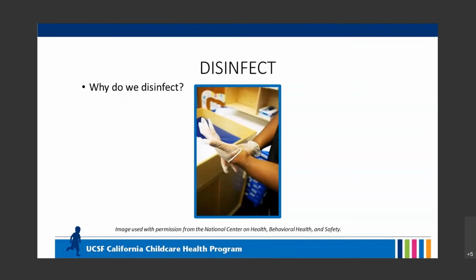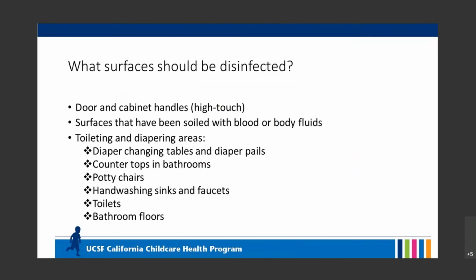Okay, so why do we disinfect then? Again, this is the higher level of germ killing. So we're going to use disinfectants on surfaces that might be soiled with blood or body fluids. We're going to use them on door and cabinet handles because they are high touch surfaces, meaning that they are touched by a lot of people, and toileting and diapering areas. So diaper changing tables, potty chairs, hand washing sinks, toilets, things in the bathroom.